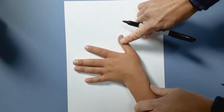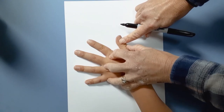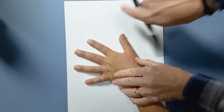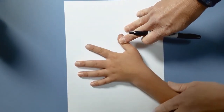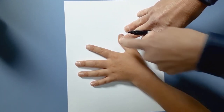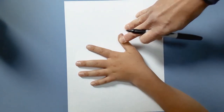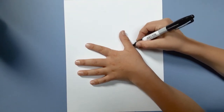So see how Joshua's tracing his left hand because he's right-handed. So he's tracing his left hand and his thumb is pointing toward the top of the paper. Okay. And then we're going to want your arm to go off the edge of the paper. And Joshua's also going to trace not just the hand, but the arm that goes off. We're going to go all the way off the paper. Okay, go ahead, Joshua. I'll do mine and you can do yours.